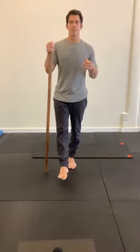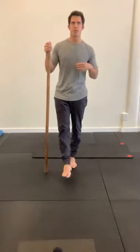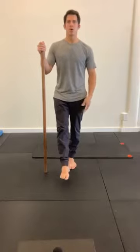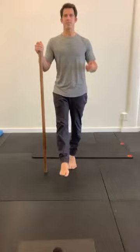Great. And there was a lot of research just put out, I think it was earlier in the fall or over the winter, that showed that the soleus muscle is actually one of the main propelling muscles when we run. It shouldn't be our quads. It should be our butt muscles and our soleus, which is one of our calf muscles.